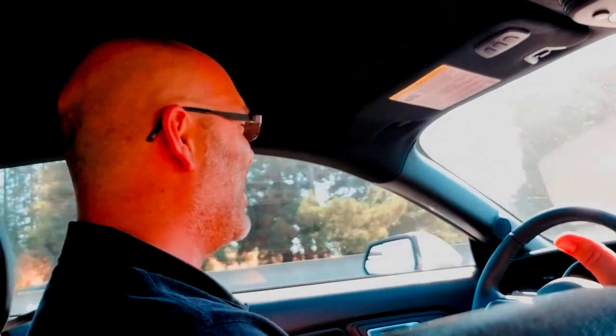Now, I know the camera placement's shit. The quality is probably shit. Everything about it is shit because I'm using my phone and the sun's just all over here. So the lighting's probably pretty crappy right now, but it's going to work for the moment until I get a better setup. I'm looking for a good dash mount. If anybody's got some recommendations for a good dash mount for the phone or a nice dash cam, what do a lot of you guys use nowadays? GoPros and stuff? I don't know. This will work for now.